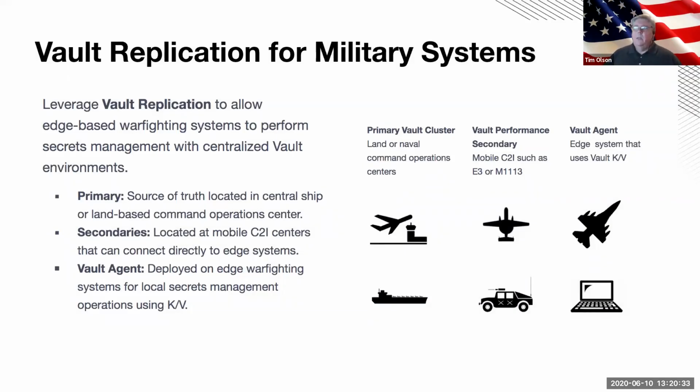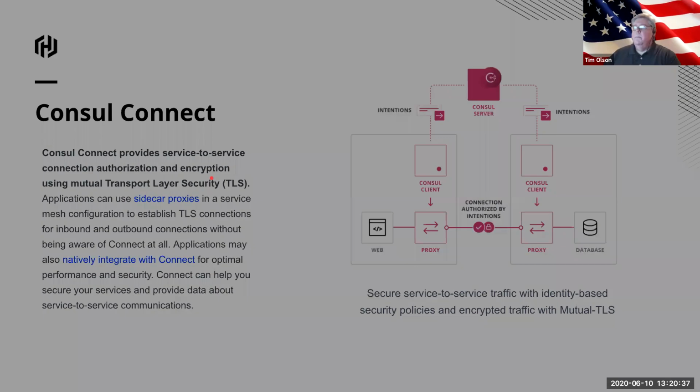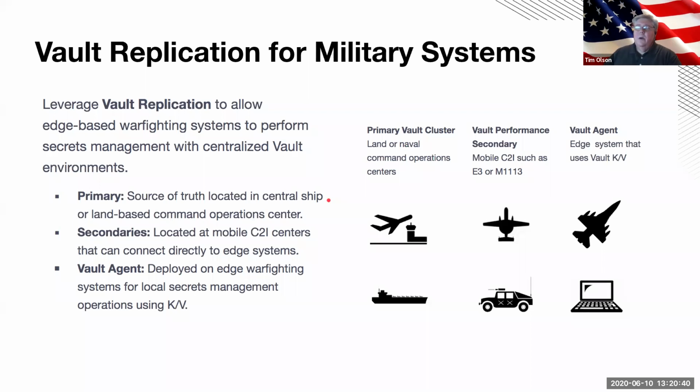When you stand up a Vault cluster, you generally deploy what's called a primary cluster. This is the primary source of truth. It's where you're managing all your secrets. Everything is in control. This is the primary cluster that Vault is managing your environment.